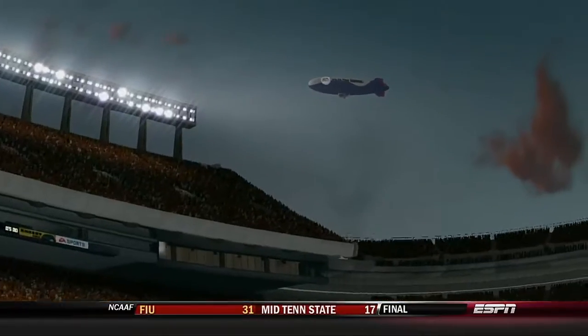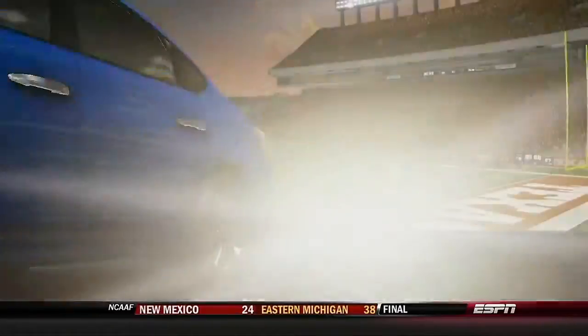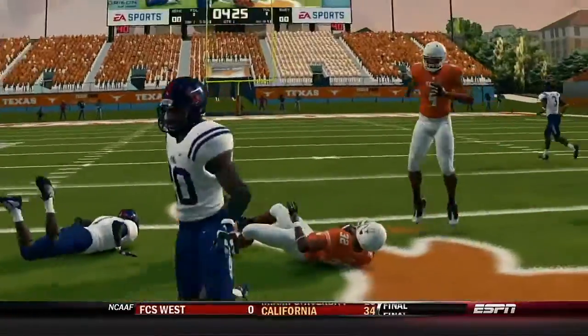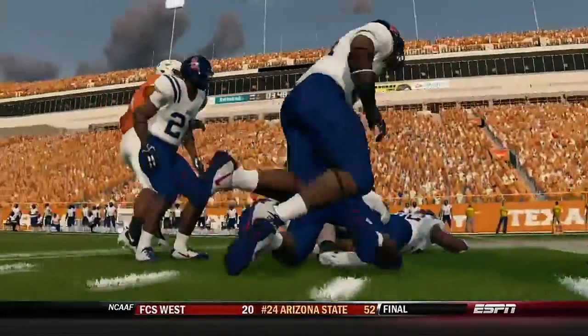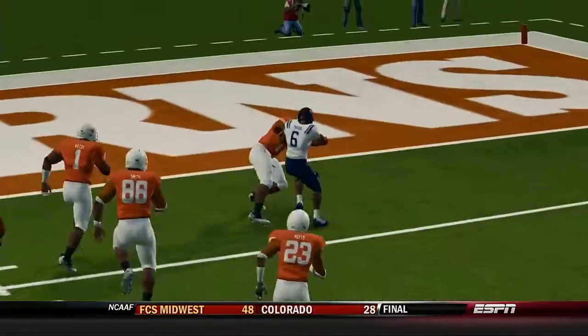Hi, everybody. Glad to have you with us on the EA Sports NCAA Football 14 Halftime Show, presented by Nissan. Innovation that excites. David Pollack here in the studio, as always, to lend a little perspective to what just went down in the first 30 minutes. We've been looking forward to this game all week, and it has lived up to billing. A close game. You feel like it's going to be a great second half.